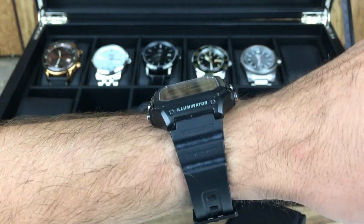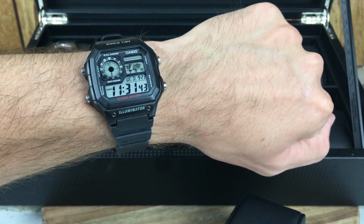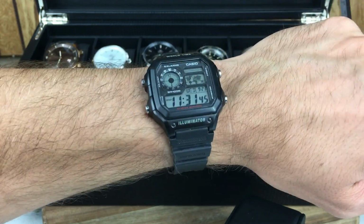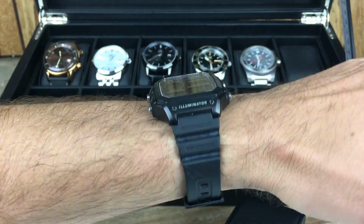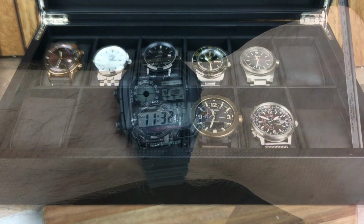And I find myself grabbing this one often because I wear it for work and different jobs that I do. It's a good little work watch, so that's why I picked this one out quite a bit.